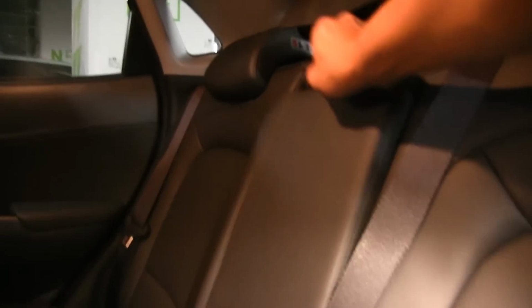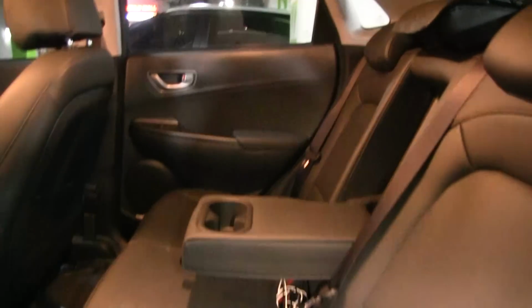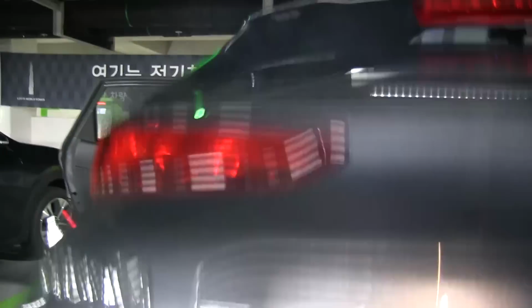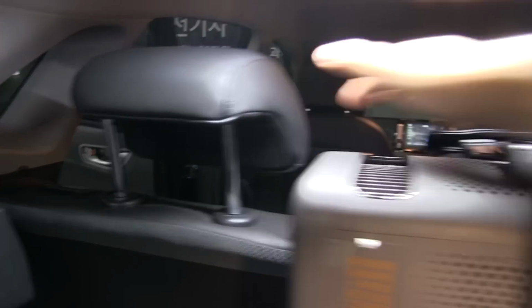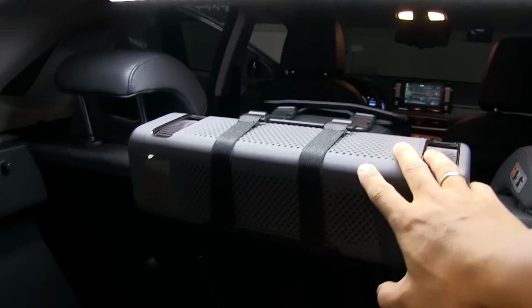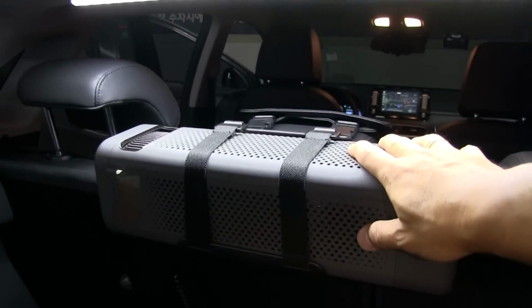Okay, so Kona, well, it's like the more yellowish color. We also have the middle armrest there. The headrest here has a slightly different design. It's like this. Let's go back and show you the design of the headrest. It doesn't really matter that much because they give the same support. Don't mind this one, it's like an air purifier. So we have a headrest there, adjustable.